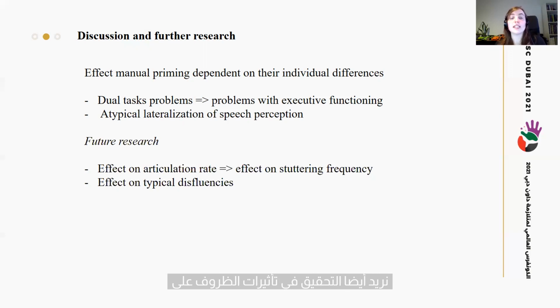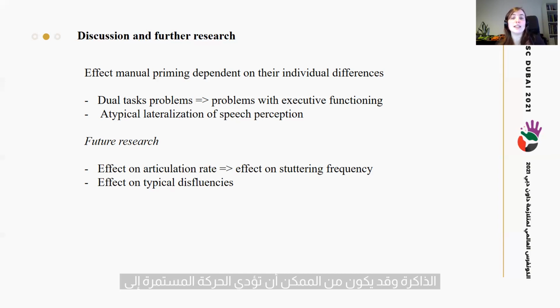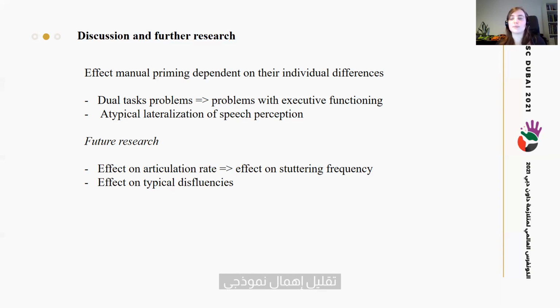We also want to investigate the effect of the conditions on the typical disfluencies, such as pauses or whole word repetitions. Individuals with Down syndrome might use these typical disfluencies for word finding problems. Gesture use is thought of as an aid to retrieve information from long-term memory, and it might be possible that the constant movement leads to less typical disfluencies.